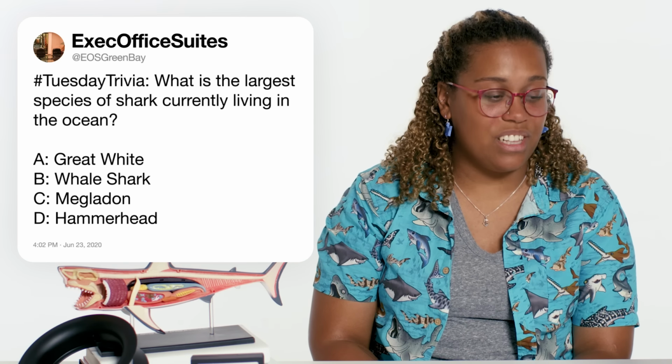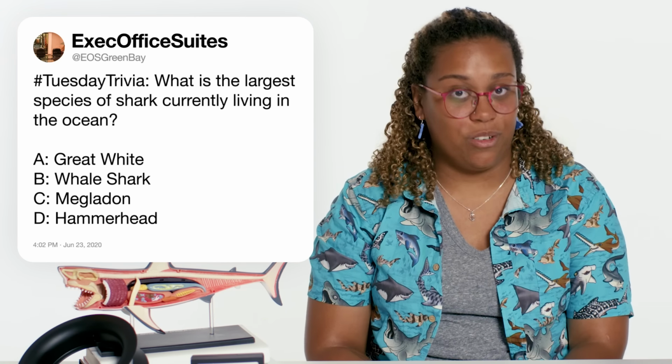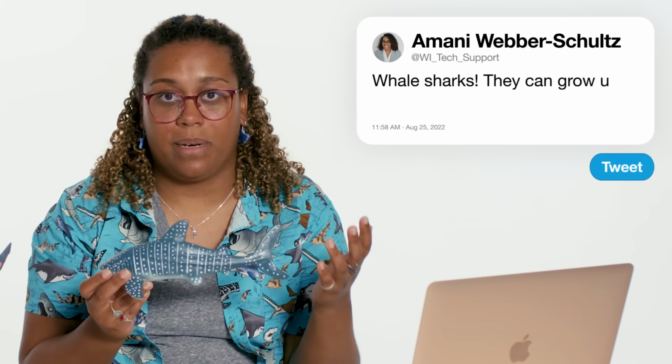@EOS Green Bay asks, #Tuesday Trivia. What is the largest species of shark currently living in the ocean? The largest species of shark actually is the whale shark, which can get up to 18 meters. People often will say that it gets up to the length of a school bus, which is massive. They actually eat plankton, so they don't eat meat in the same way that we expect other sharks to, which is really fascinating.